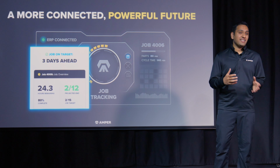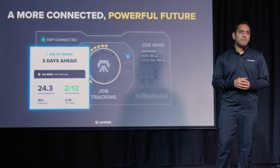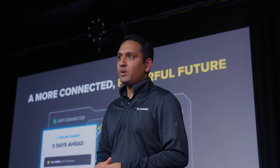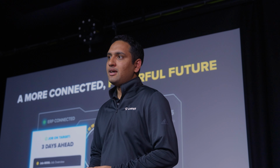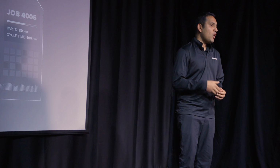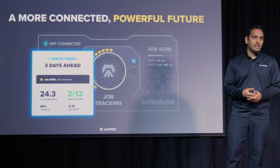This next evolution is about a more connected and powerful future. We've re-architected the way Amper works, and that's enabling us to provide an entirely new roadmap to our customers. The Amper FactoryOS will help you better train, coach, and manage your workforce so you can close the skills gap. Additionally, we're launching tools to help you understand the financial impact on your different part numbers and SKUs so you can ensure you hit your margin and profitability targets.